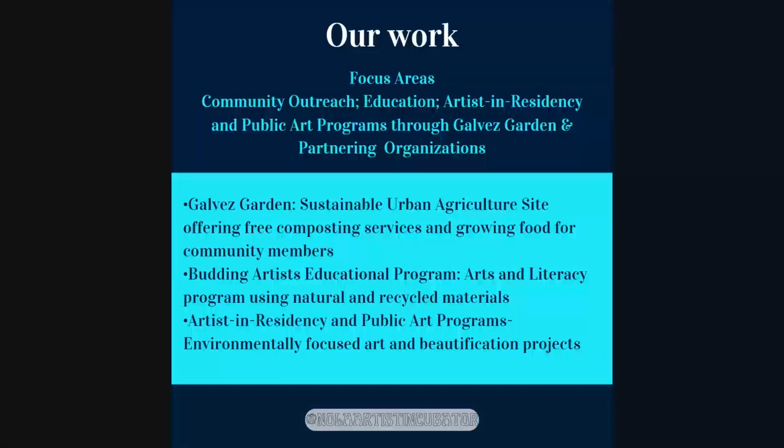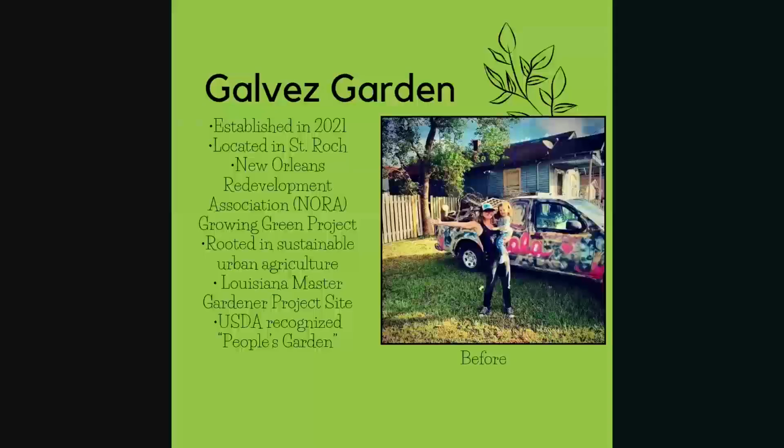Our artist in residency and public art programs are another way we participate in neighborhood beautification projects and employ local culture bearers to create environmentally focused art. Next slide. All right, so this is our garden, the Galvez Garden. Here's the before picture. Sweet, I know. It was just an empty lot.